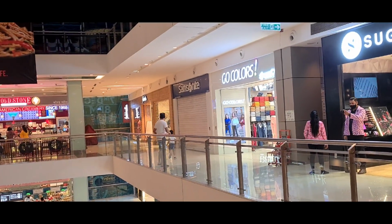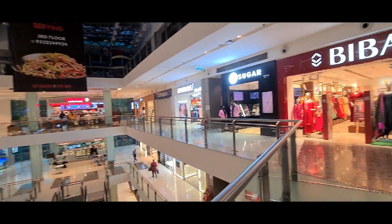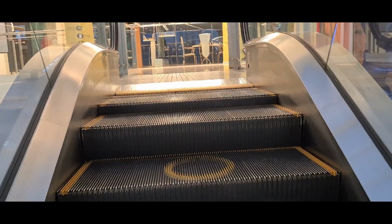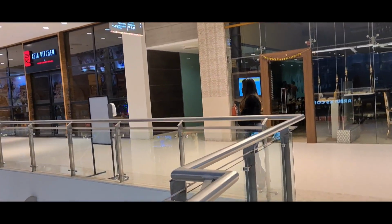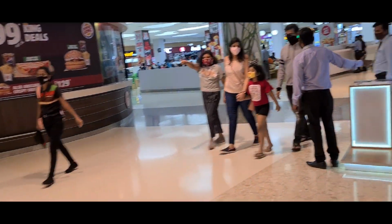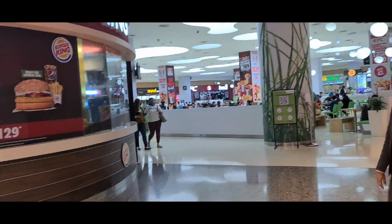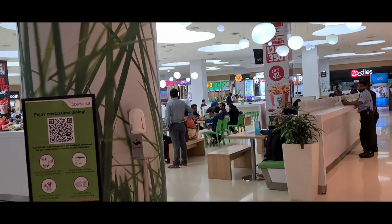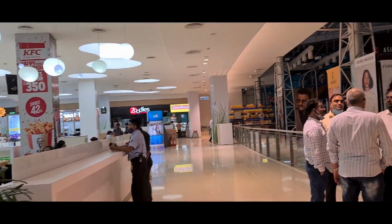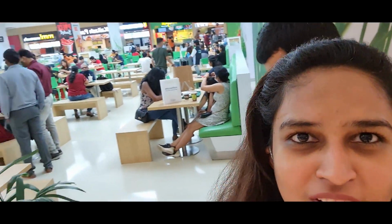One is traveling, so they don't have customers, they are going into losses, so the store has been shut. All the restaurants are shut. It's quite packed. I'm quite surprised that so many people are eating outside. I'm really scared to do that.